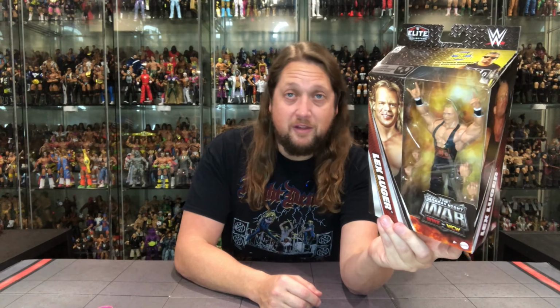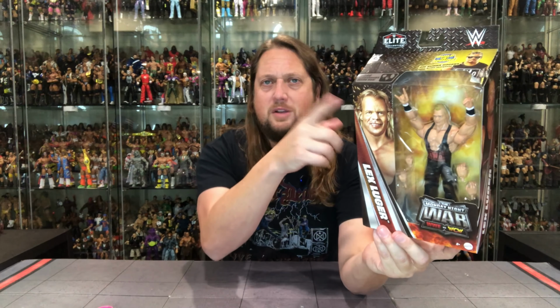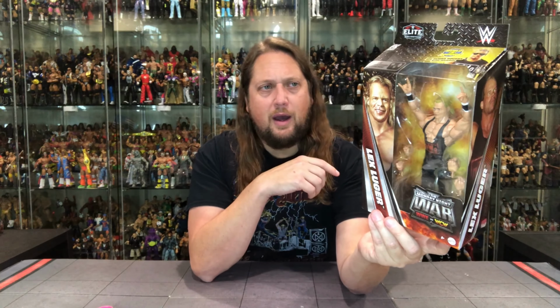Hitting stores right now is this latest wave as well. Part of the Big Bubba Rogers Build-A-Figure wave, another NWO member, a key member of the NWO. We got Lex Luger here. We got Lex Luger, Monday Night Wars, Elite, 8 and up. You know how it goes.